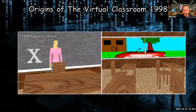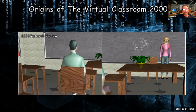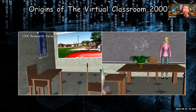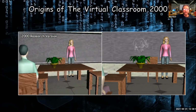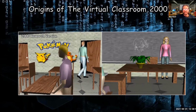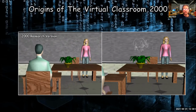This is what it looked like in 1998. In 2000, this is what it looked like. We got a little bit of an upgrade. There was no funding really for VR at the time, so this was all done on the backs of graduate students. And you can see the level of computer graphics and so on. But this is what a child would see looking around in the classroom.